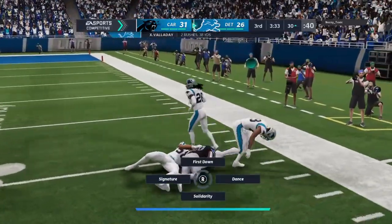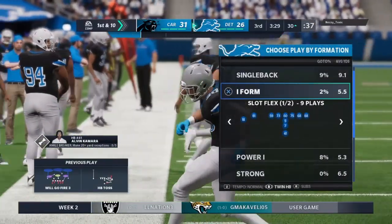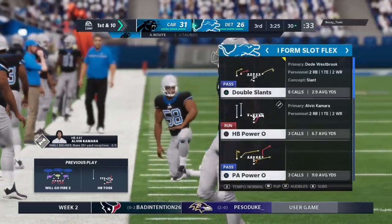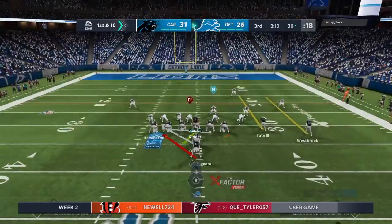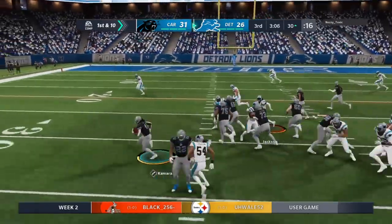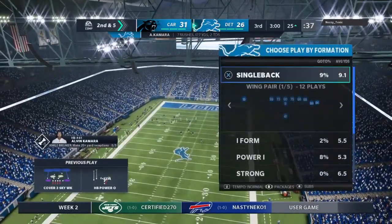Rolling right out of bounds. And he's going to have the Lions 1st down as they're able to get the 3rd down conversion. All told, it's an even 30 and a 1st down. Now Kamara. And he's got about 5 yards as he's taken down right at the 25.